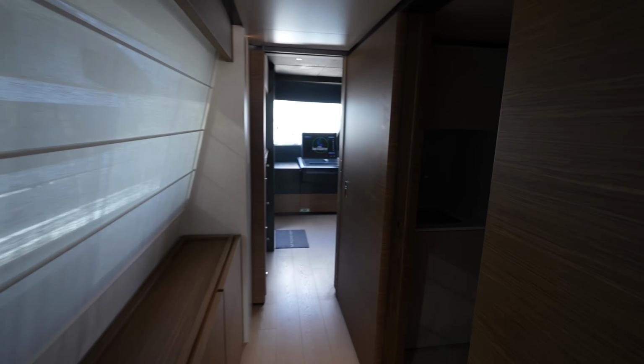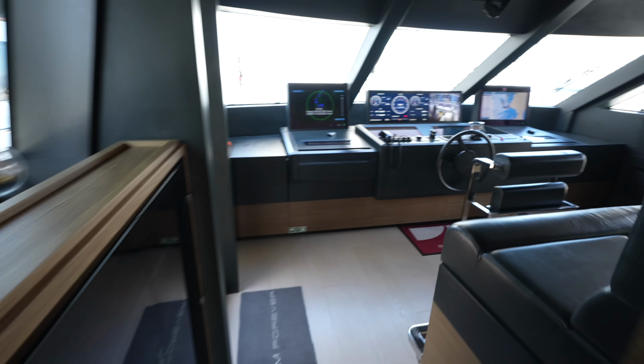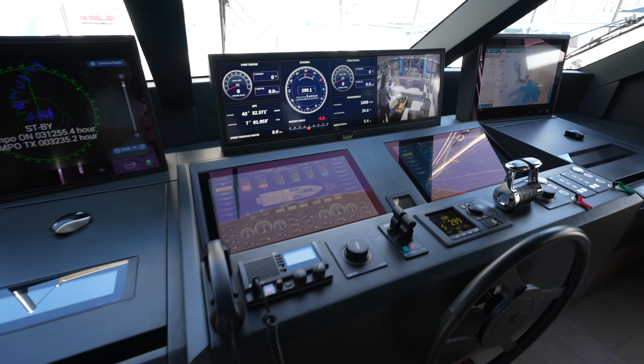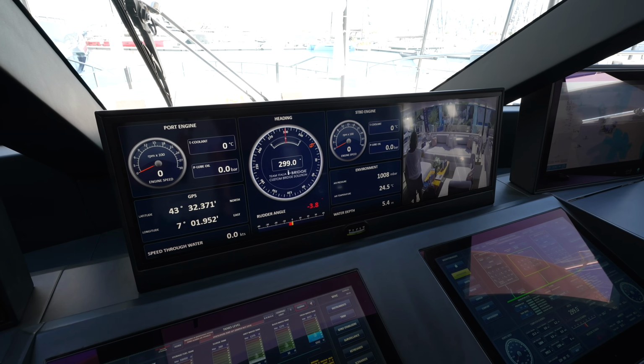And I think we'll start forward with the bridge. There's another crew space right here, so it looks like we have a sink. And then through this pocket door, this gives us access to the bridge. As you can see, a very modern suite of controls. You have an ultra wide screen right here.